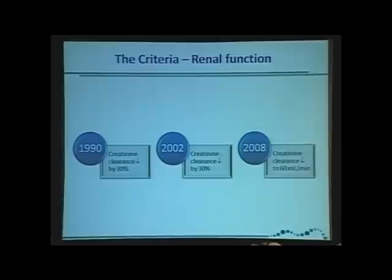This has been known for decades, that ongoing primary hyperparathyroidism will cause progressive renal deterioration. Well, creatinine clearance dropped by 30% in 2002, down by 30%. And then in 2008, it was changed, according to the new CKD terminology that's used, to a decrease in creatinine clearance to 60 milliliters per minute.